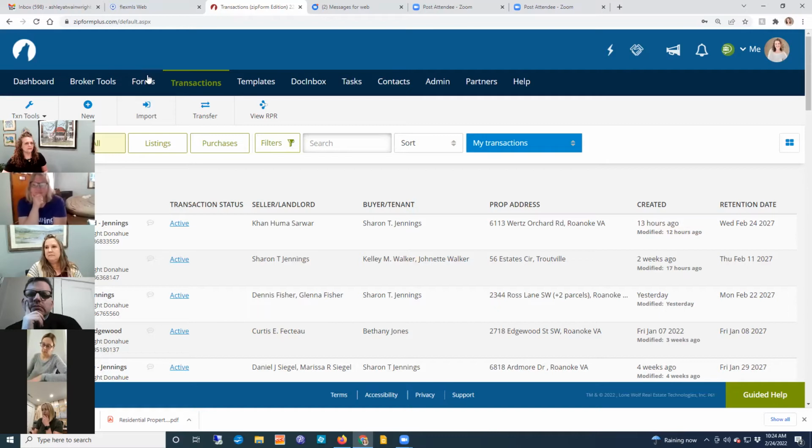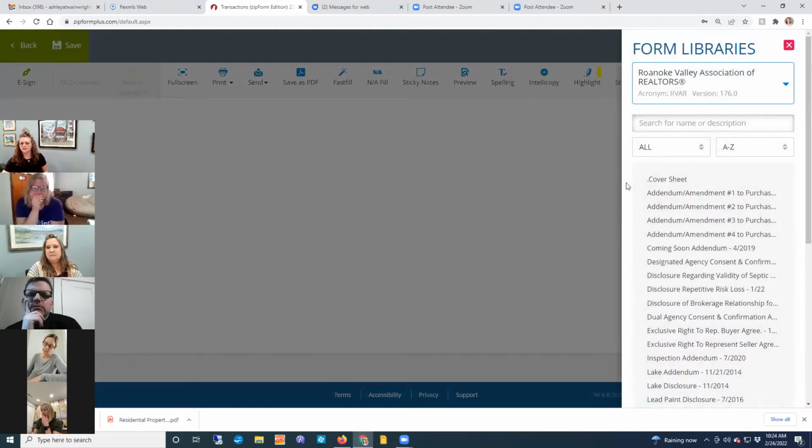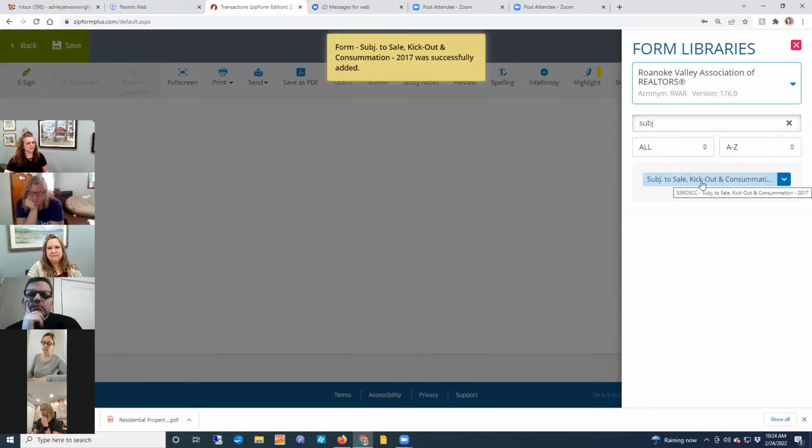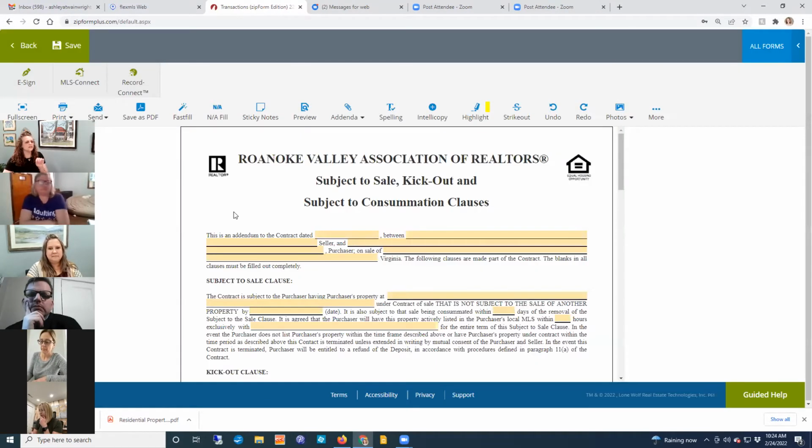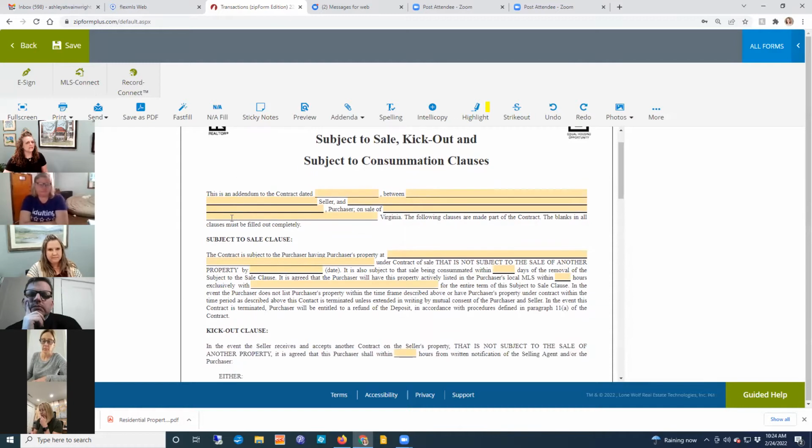And that form, lets me get back to forms here, is called subject to sale, kick out, and consummation. This is a separate form. You're going to use this form when your client either has not put their home on the market yet, or their home is on the market, but it is still in active status and has not executed a contract yet. So this top section indicates all the parties, and then you're going to fill out the subject to sale clause.